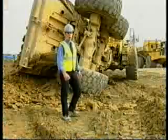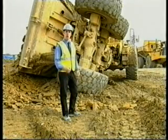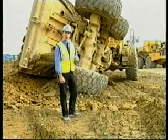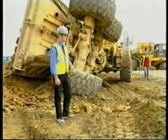And uneven loading can cause this. So load up safely. Just what are your load limits? Weight as well as volume. Don't forget, too much weight will not only impede the performance of your vehicle, it'll also affect the braking.